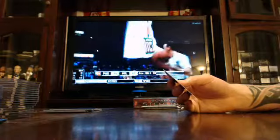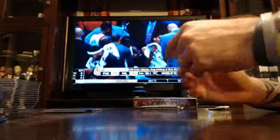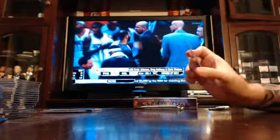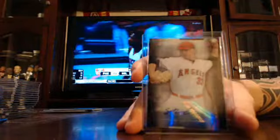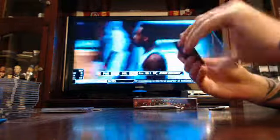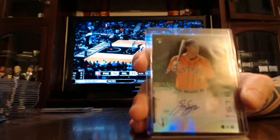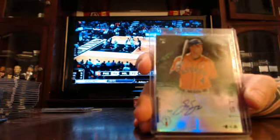Got an Angels. Base, Sean Newcomb. Los Angeles Angels, Sean Newcomb. And then you're going to finish with a refractor out of pack number 3. Houston Astros, 125, George Springer. George Springer for the Houston Astros, to 125.